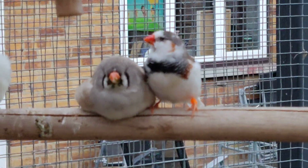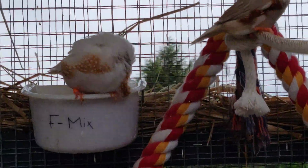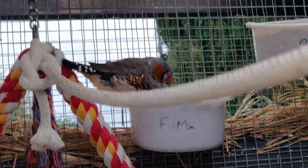This is Rogue and Picasso. Rogue's mouth is actually filled with meat and veg, and that is their nest with their babies in there. We've got Pike, he's a new exhibition cock, and we brought him along with Lorca, who has just flown off, and there's Lorca.